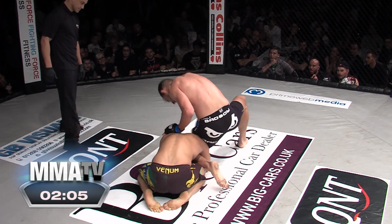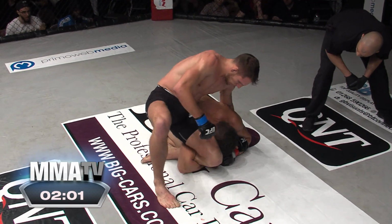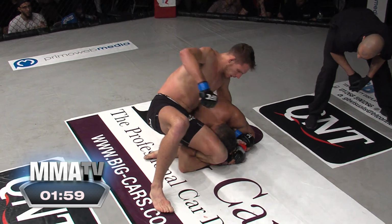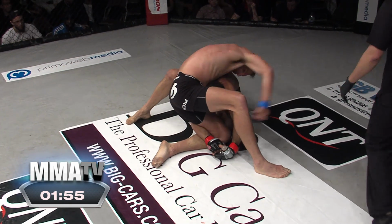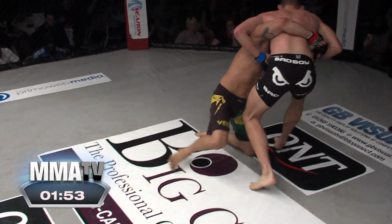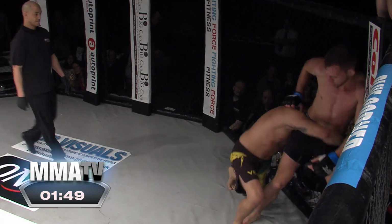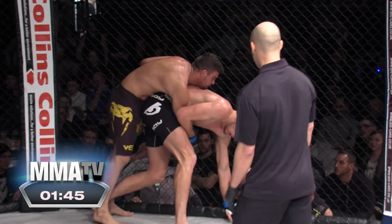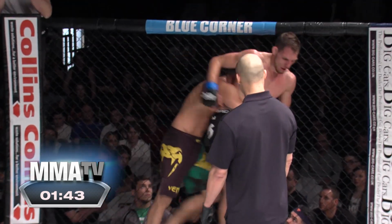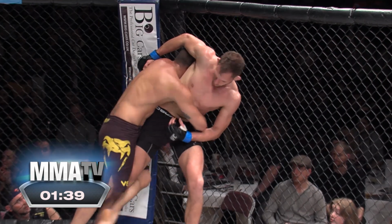Hammer fist here from Barnett. Yeah, he's got to make Andrade pay here for this slow takedown. Andrade is not hustling at all, so Barnett can just sit here, pin and punch. Oh, Barnett, again, having to defend the takedown. Yeah, Andrade trying to work his way to the back. Barnett right in his own corner.